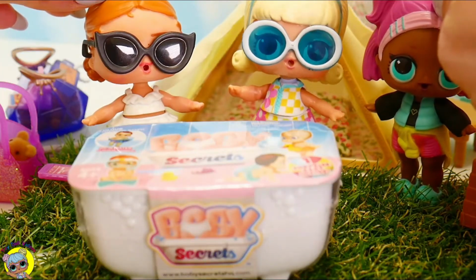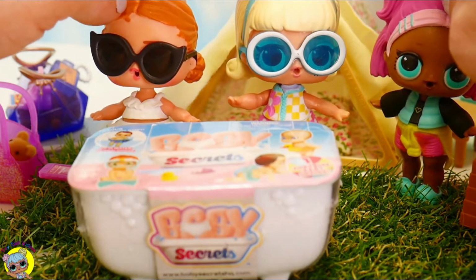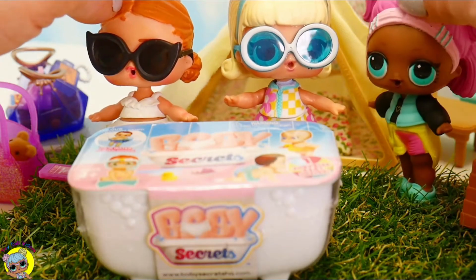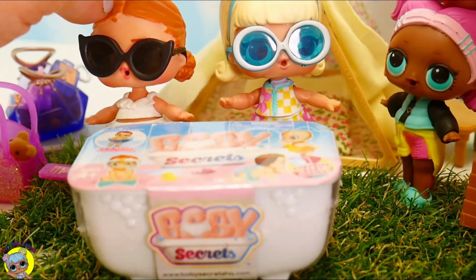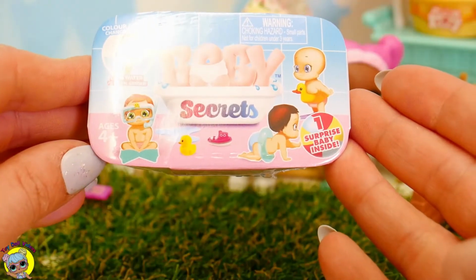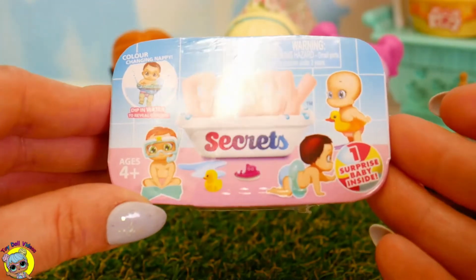Oh no, why is it magic the baby here? I don't want a baby. I'll have some babies all week at the toy store. Oh, I think it's going to be super cute. Let's open it and see what's inside it. Okay, let's open up this baby secret surprise toy and see which baby we've got inside.